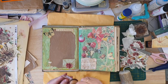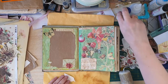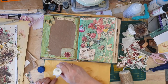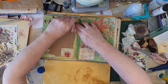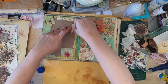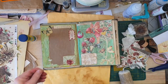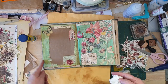Just grunge it up a little to fit it in. And then do it quickly with this glue. Have that hanging off there like that. There we go. There we go. What I might do is a little, what's the time? Yeah, 36. I'll do a little trail, a little butterfly trail around here, just to sort of fill it in there.